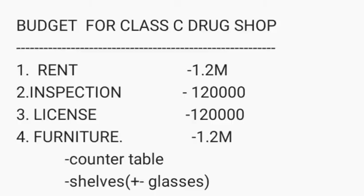So next, we are going to look at the general setup of a Class C drug shop, the budgeting, and also a sketch map of your Class C drug shop. This is a small budget of your Class C drug shop. I've mentioned only things which you must not miss when budgeting for your Class C drug shop. One of the things is rent. Most people would want rent for 3 months or 6 months, depending on how you negotiate with them.